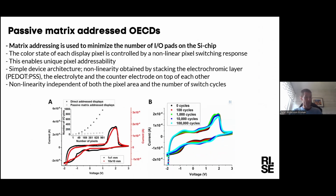So then we move into addressing, and of course the dream is passive matrix addressing. The main reason is that you really minimize the number of I/O pads on the silicon chip used to drive these displays. And if you have a display with lots of segments or pixels, then it's simply not worth it to use direct addressing.